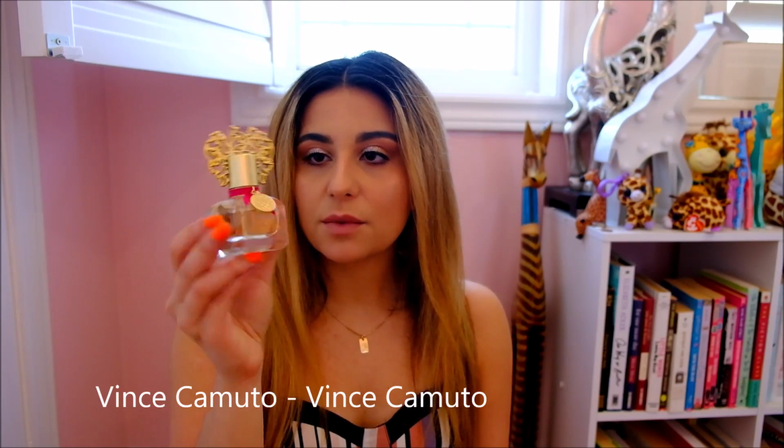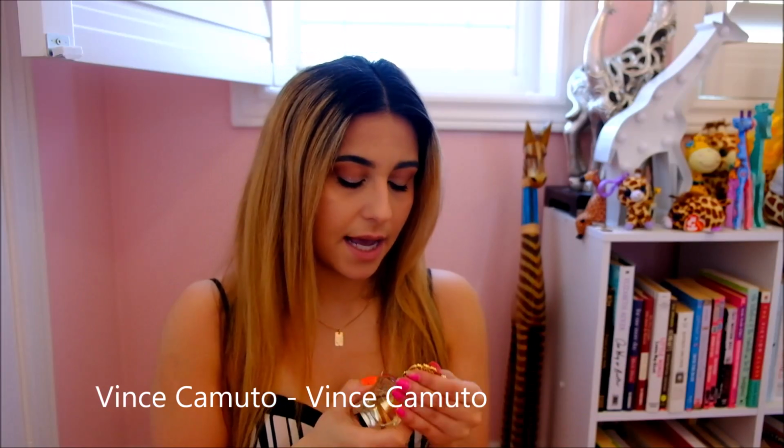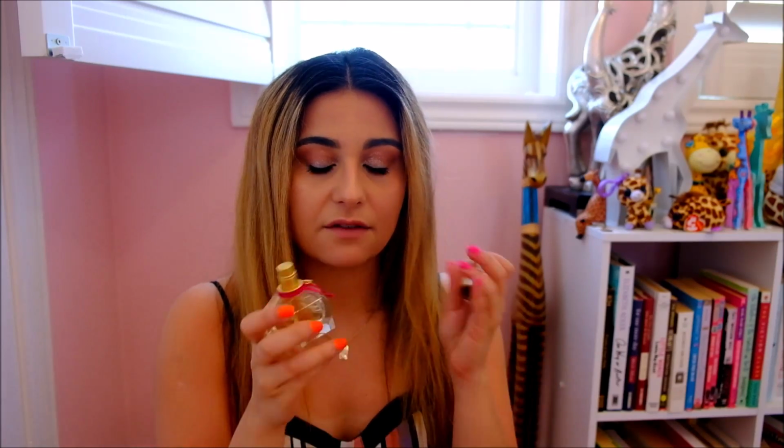Then this is Vince Camuto, and I think it's just Vince Camuto by Vince Camuto, but I'll put the name here. And this one, it's more grown up as well. It's a lot more grown up than I was expecting from the bottle. To me, it smells very similar to Flower Bomb by Viktor and Rolf. Not an exact dupe, but very, very similar. So if you like Viktor and Rolf's Flower Bomb, then you will like this. And it's a lot less expensive.